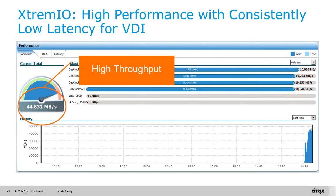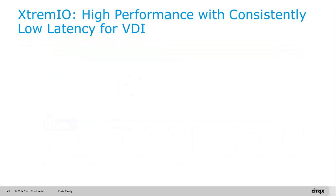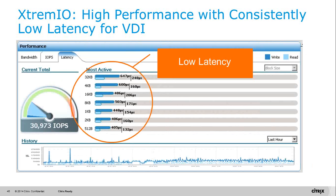And finally, consistently low latency is another important criterion for the array to deliver a highly responsive, better than physical user experience to all the users all the time at any scale. Here you see that the Xbrick is delivering sub-millisecond latency for 1,000 desktops at steady state.